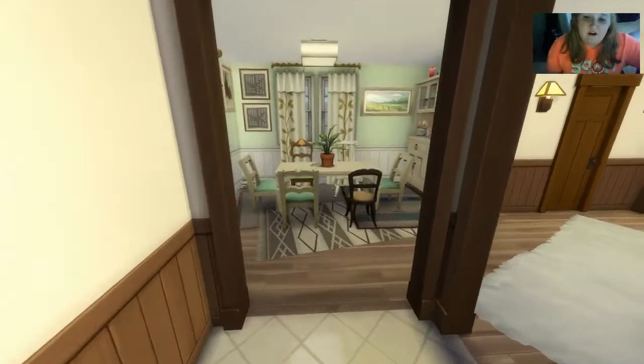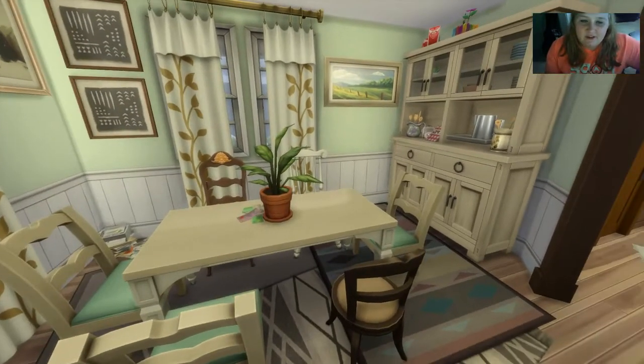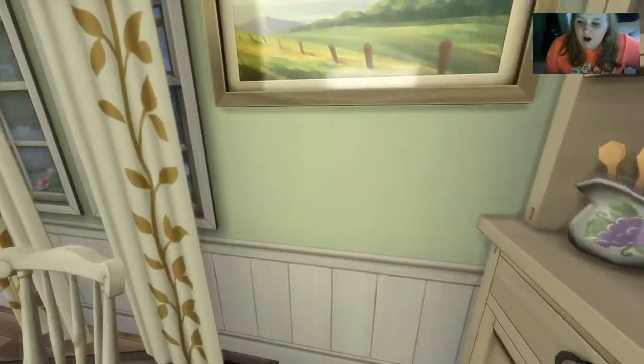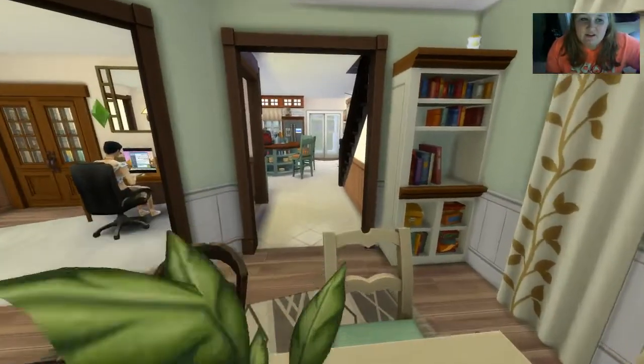So back through here we have a dining room, which is very mismatched but in a super cute way. I really love this dining room, and when I was doing it I was a little bit concerned that it wouldn't look good all together, but somehow all of this weird awkwardness, just the mixture of stuff, it all worked. So yeah, I'm pretty pleased with that.